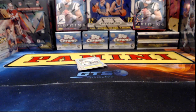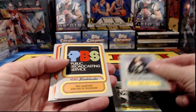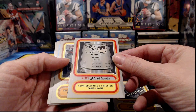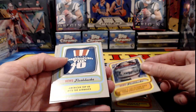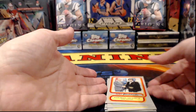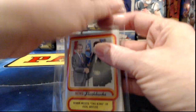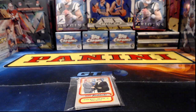Next up, we've got ourselves a little stack of news flashback cards, which I'm going to put in a team bag to write on. So this Marshall football team, Janis Joplin, PBS, voting age lowered to 18, Apollo 13, aborted mission, something about sending something to Venus, American Top 40 hits the airwaves, and Nixon meets Elvis in the Oval Office. Those are our news flashback cards. They are going to go as one group to a single team.